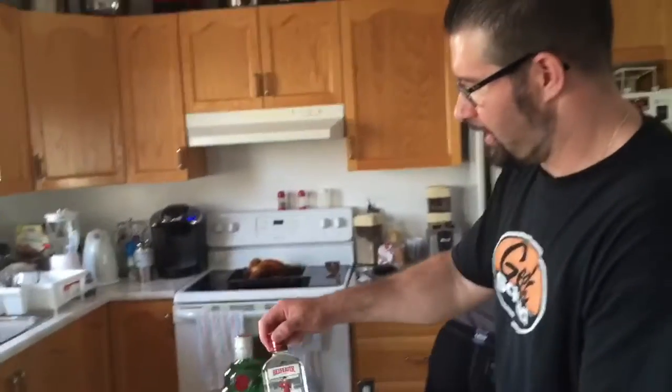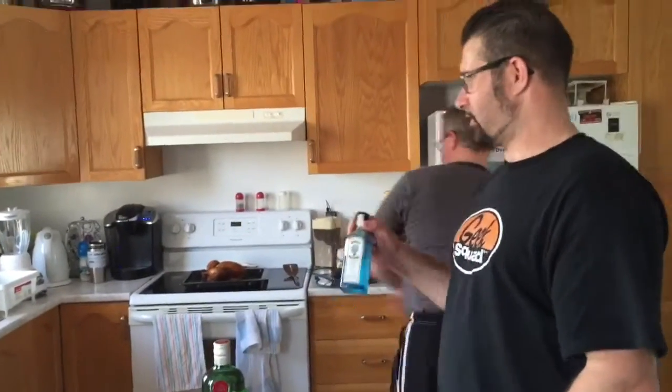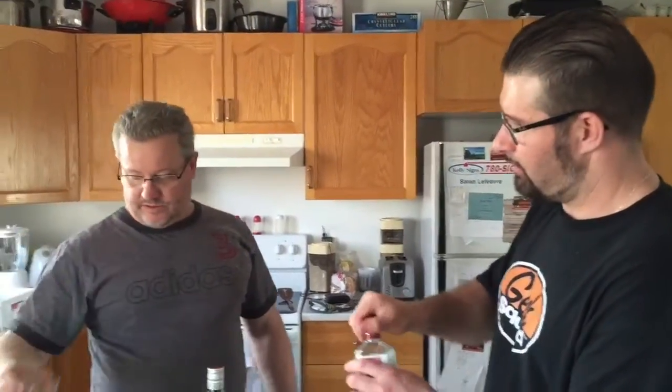Next we'll try the Beefeater. Well, again, for the Bombay, would you rate it as our first one? Bombay, solid 7.5. Yeah, I'd say a seven. Okay, so 7.5 out of 10. Now we'll try the Beefeater. This is one of the old classic ones. Nothing too crazy. I'm just gonna crack this guy open.